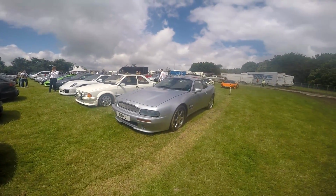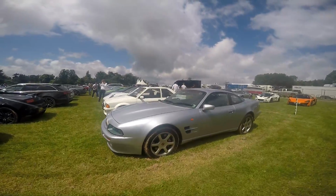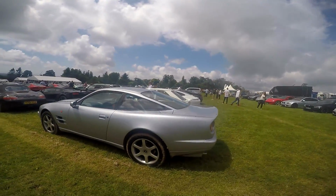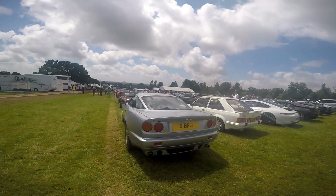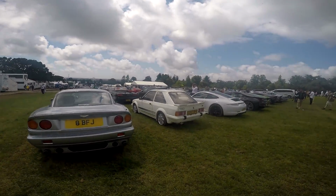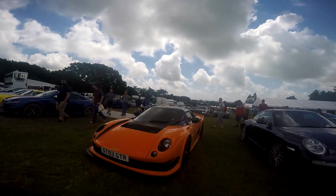One of my favourite finds, this Aston Martin Vantage. I don't know if it's the V600 model or one of the other ones, but yeah, I love this. This is one of the very few, if not the only, British muscle car that we've ever made. It's perhaps not the greatest handling of vehicles, but I think it looks fantastic and is really rather crazy. I love this, just parked next to an Escort RS Turbo, and there's a new 911.